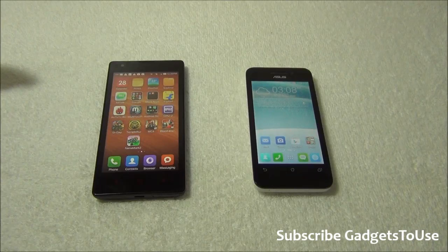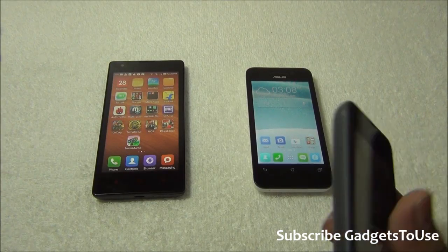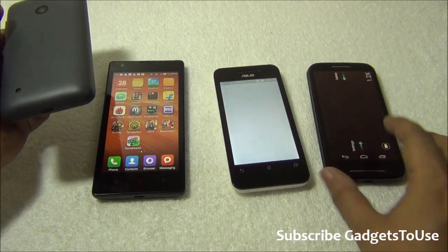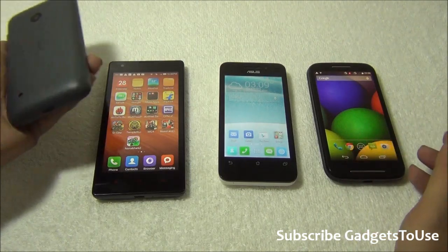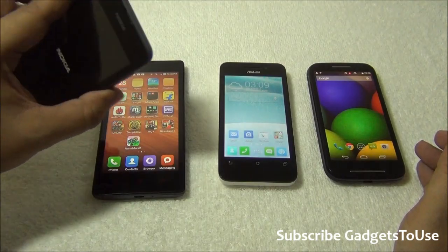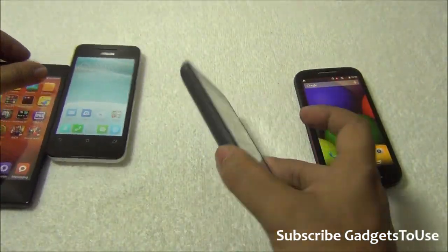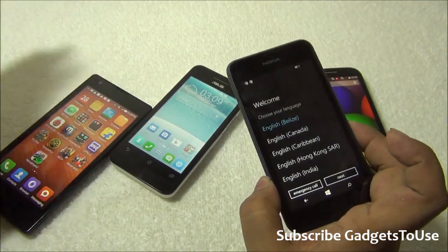And if we compare another phone, we have the fourth phone which we have not compared till now, which is the Nokia Lumia 530, which we have with us. This phone does not even come close to any of these three phones in terms of the kind of gaming experience you can have, the kind of entertainment experience you can have, the kind of camera you have. The camera is good on this one as well, but again the front camera is missing over here. So you can compare the Lumia 530 with Moto E maybe, but definitely don't compare it with the Redmi 1S and Zenfone 4 in terms of hardware specification.